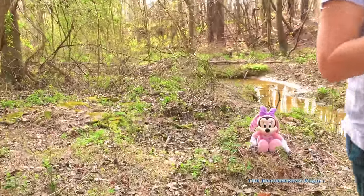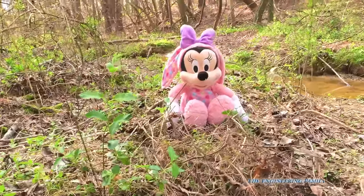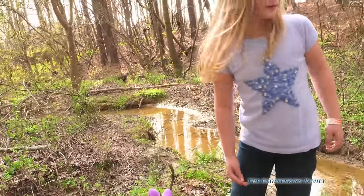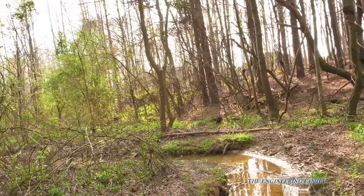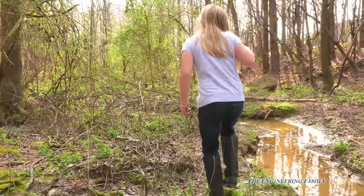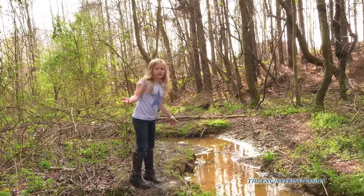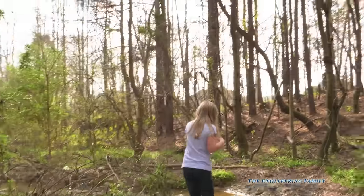Now, so you found Minnie Mouse. She's dressed like a bunny too, right? Right. Hey, look at her ears. And we're right by the river. So we've got to find that Easter basket, right? I wonder where it could be. It has to be nearby. It does, like Mickey. Let's see if we can find it.